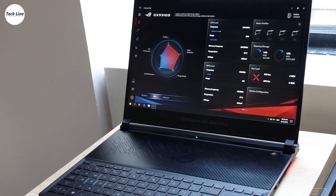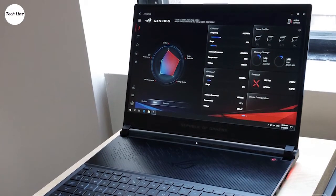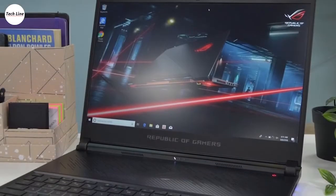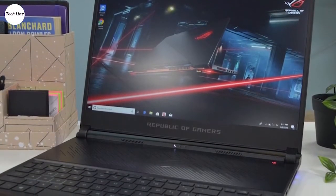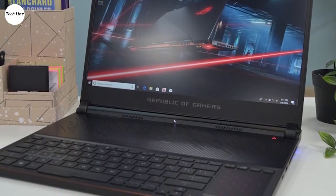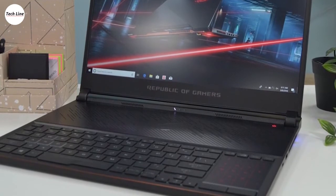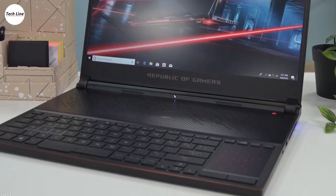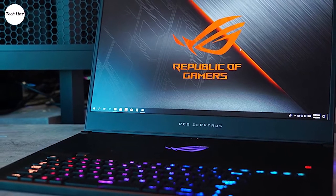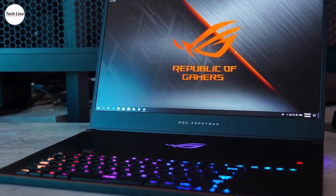ROG Zephyrus works on a 3.9 GHz Intel Core i7-8750H processing unit. It has 16 GB of RAM and 512 GB of SSD storage. It has an average weight of around 4.5 pounds. The laptop has a 15.6-inch Full HD 1920 by 1080 display.